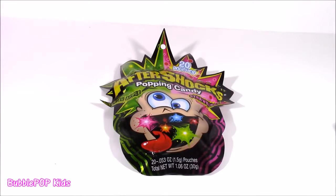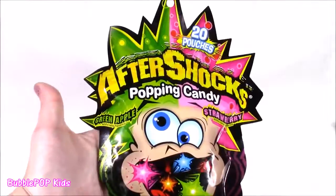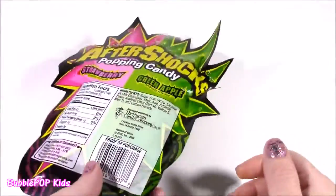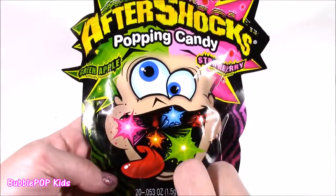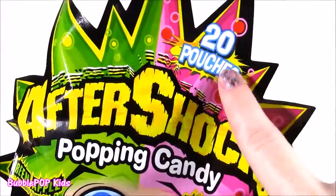Speaking of some seriously toxic sour candy, I found some of these. They are called aftershocks. What drew me to this one more than anything was just the package. I didn't know what it was. I had no clue. I see this guy on there. His eyes are going all over the place. All these little fireworks in his mouth. And we get green apple and strawberry. Oop, and there's 20 pouches.